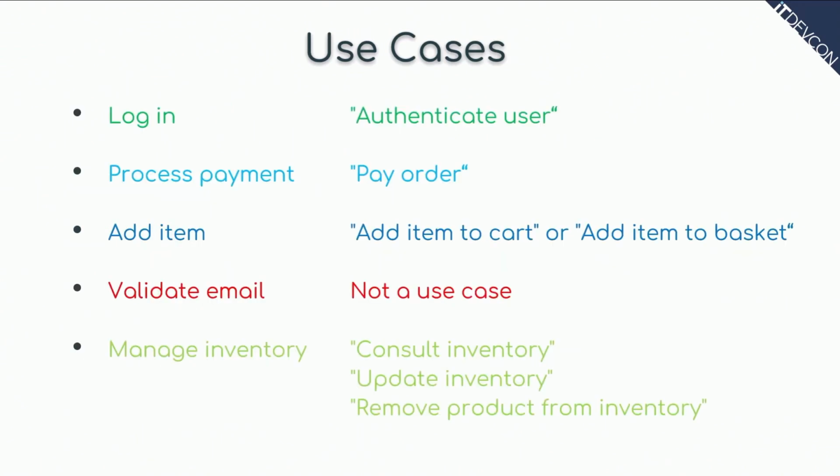Some examples of good use case names are create account, send message, evaluate product, request refund, change password. Some examples of bad use case names are login should be authenticate user, process payment should be pay order, add item should be more specific like add item to cart, validate email should be a precondition, not a use case. Manage inventory should be divided into smaller use cases, like consult inventory, update inventory, remove product from inventory.